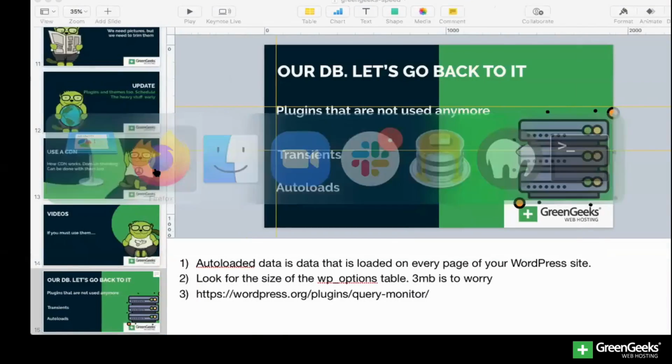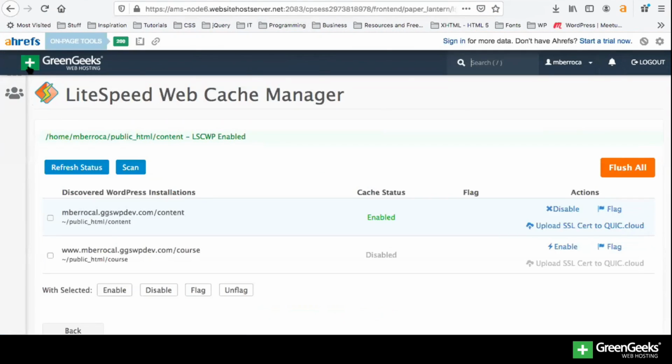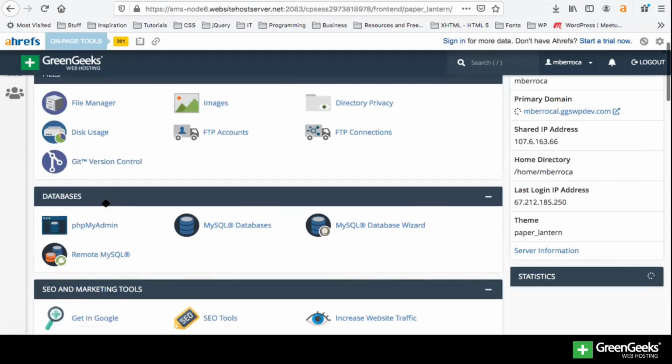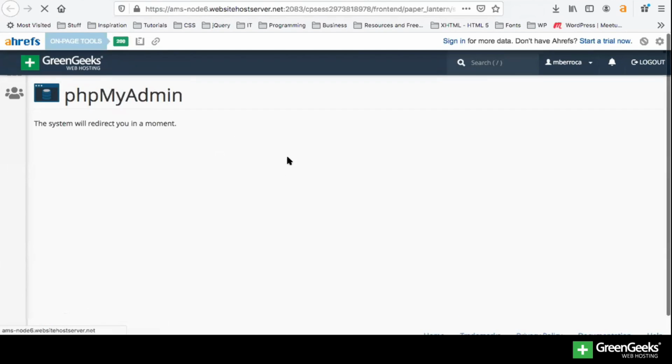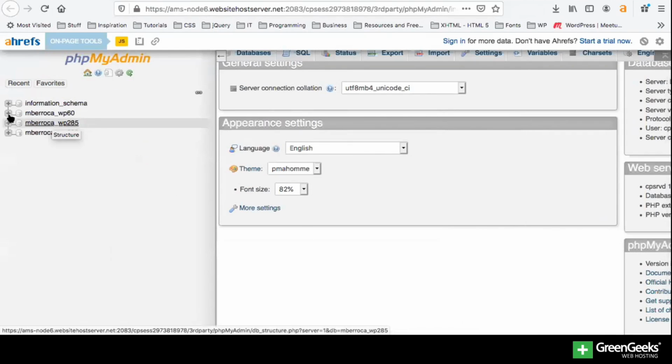To give you an example of this, if I go back into my cPanel account, I have two installations, as you noticed. I had a course installation and I have the content installation. So I'm going to load PHPMyAdmin, which is the tool that we use to access your database, and you can see them over here. It's this one over here.